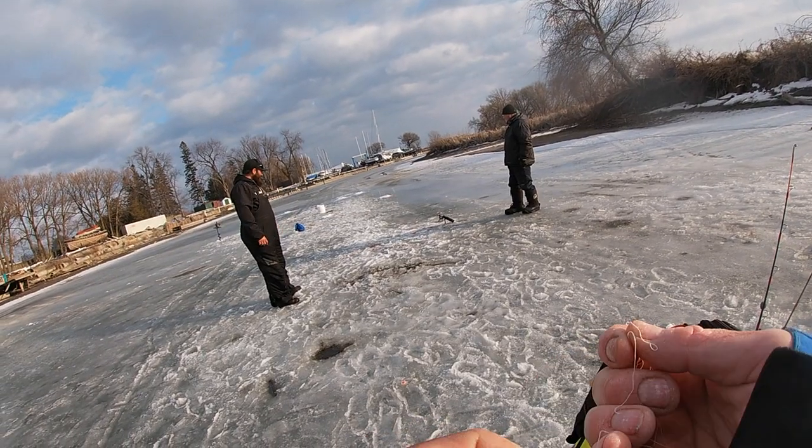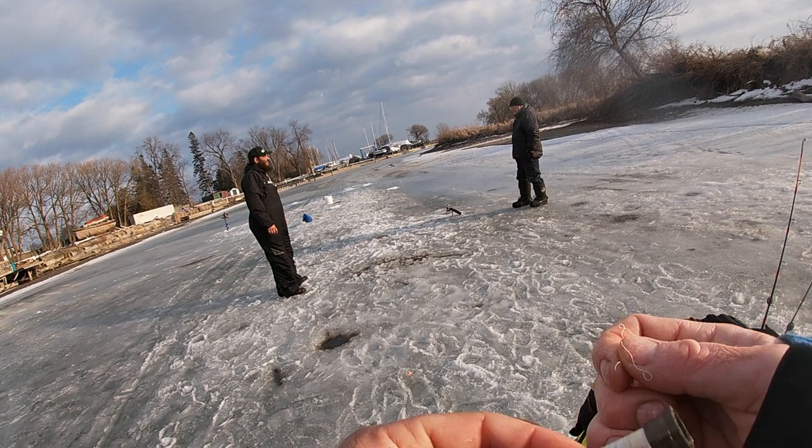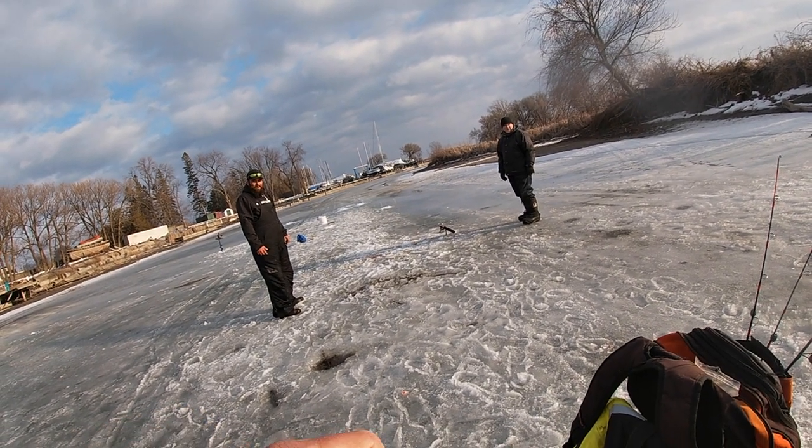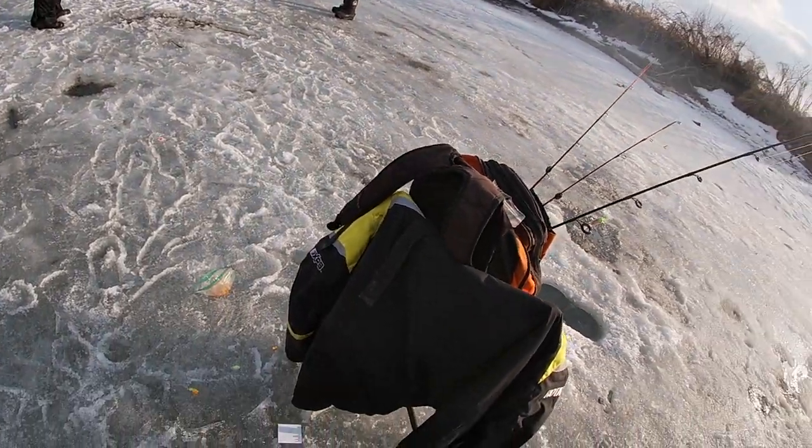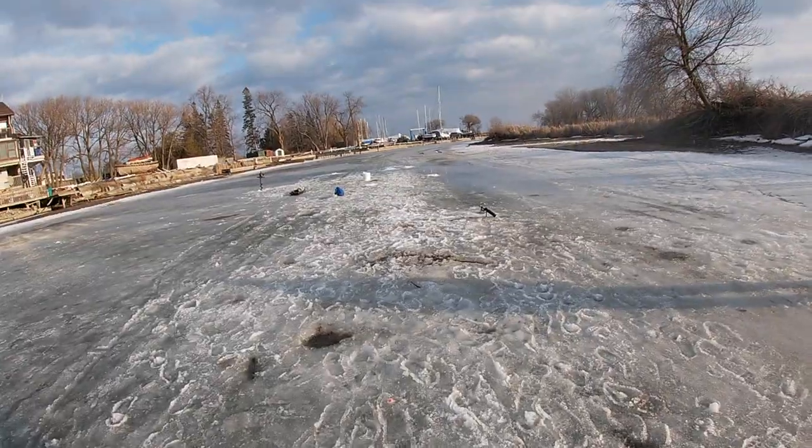It was bad luck. I was tying a bag in the middle of it. Usually that long rod doesn't go down. No. I haven't lost a long rod yet. I've lost the small ones. That's my first long one. She got sent. It usually gets jammed. Oh, that would have been epic.